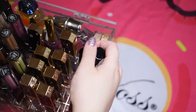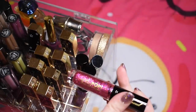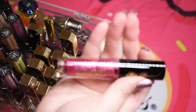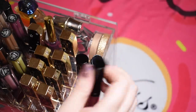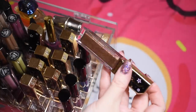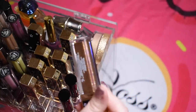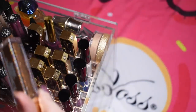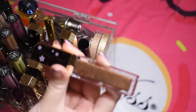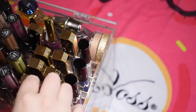Alright, here I have a few of my Glitter Pop Peel Off Eyeliners from Too Faced. I think the colors are very pretty. I picked up a few of those. And these are very pretty also. This is the Macchiato Madness, and these are liquid glitter eyeshadows. I don't think they're quite as good as the Stila's, but they're not too bad. I like them.